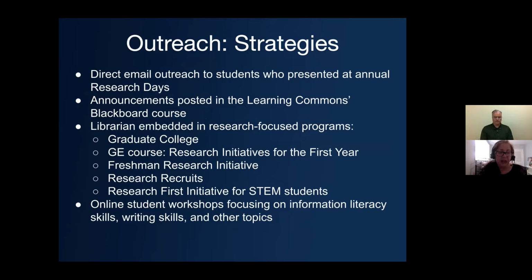Our outreach efforts at Keene University have involved highlighting these incentives via a number of strategies, including the personal touch, direct outreach by email or elevator pitches to student researchers, as well as faculty research mentors. And these efforts have included efforts by KeenQuest editorial team members to invite students who present at the university's annual research days to write and submit articles to the KeenQuest Journal.